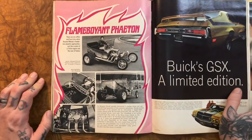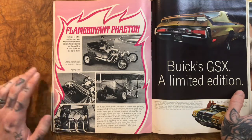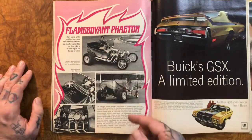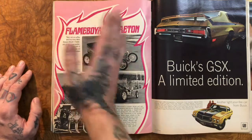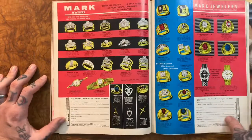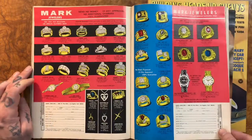So what I always had a problem with, especially with trends, in the 70s everybody was building a T-bucket. So it's nice to stick out with a Phaeton that's shortened. You still have that look, but it does look different, and it looks way cooler than one of those many T-buckets. Cool advertising, just cool colors.